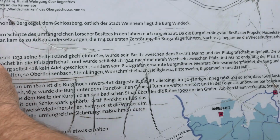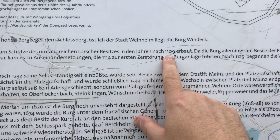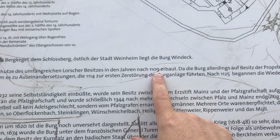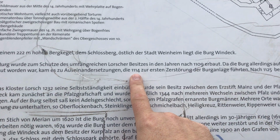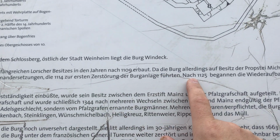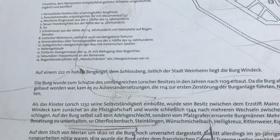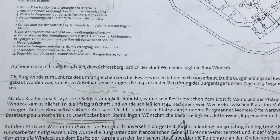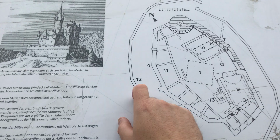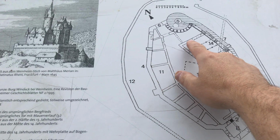There you go, it was built in the year 1109, and literally within a few years, in 1114, the place was destroyed. Then about 10-11 years later, it was built again. But over the years this place has been absolutely destroyed. So I think we're going to try and go in this area here and we'll walk up and have a little look around.